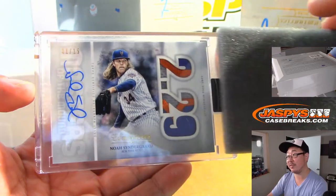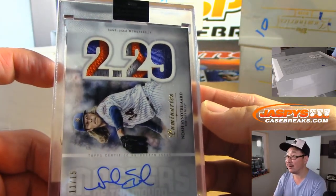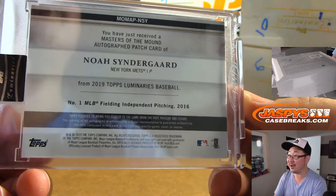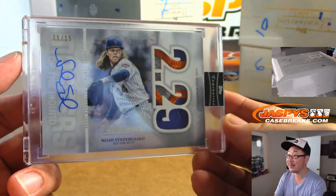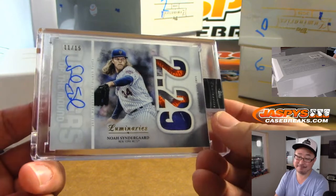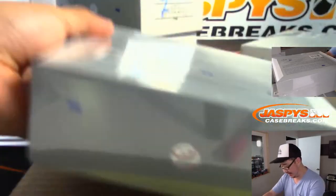Eleven out of 15, Masters of the Mound, Noah Syndergaard. That's a nice patch in there. Nice autograph. They're putting FIP on here, fielding independent pitching. There you go, 2.29 FIP. It's a pretty good FIP, although I'm more of a fan of XFIP. Maybe we'll see that in next year's Luminaries. All right, next box.